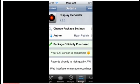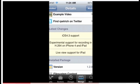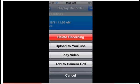Okay, so if you're into jailbreaking or if you're into showing your apps on your iPad or iPhone, you might be happy with this little update. Brian Petrick, the jailbreak developer, released yesterday an update to his jailbreak app Display Recorder. Now it's version 1.2. And I posted a first look video on YouTube. And basically, here's what's good.